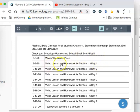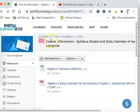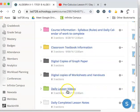And then tomorrow, you'll do the video lesson and homework for section 1-3, day 1. So let's pretend it's tomorrow. You're home by yourself. Video lesson and homework for section 1-3, day 1. I better try and find that. Let's see, 1-3, day 1. Where would I find the video lesson? Probably in daily lesson videos, and that's where we need to go.